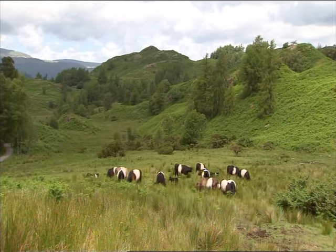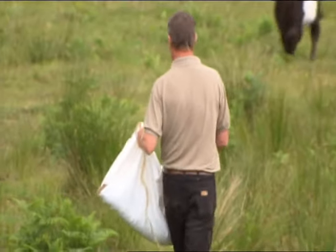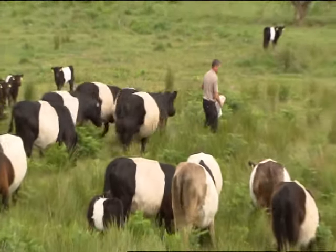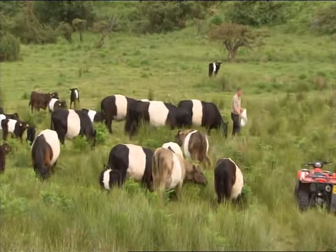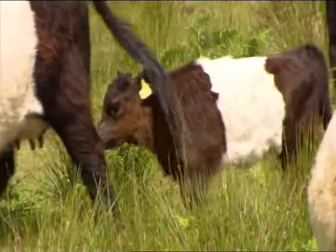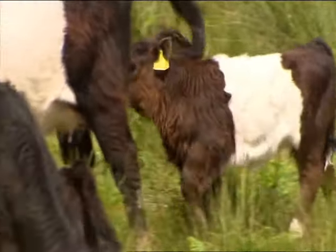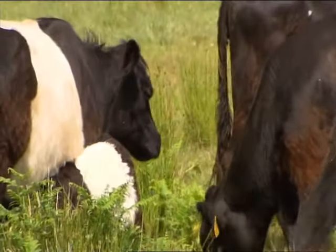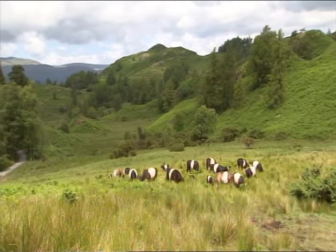One of the great things about being a chef in this part of the world is having producers like Caroline and John on your doorstep. When it comes to preparing great food, you have to start with great ingredients, and as you'll discover, there's no shortage of those around these parts. And talking of great ingredients, let's see how my beef stew is doing.